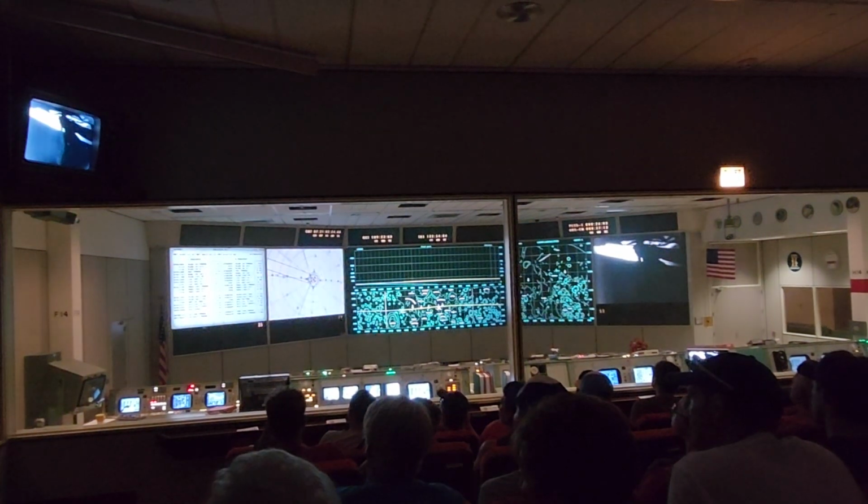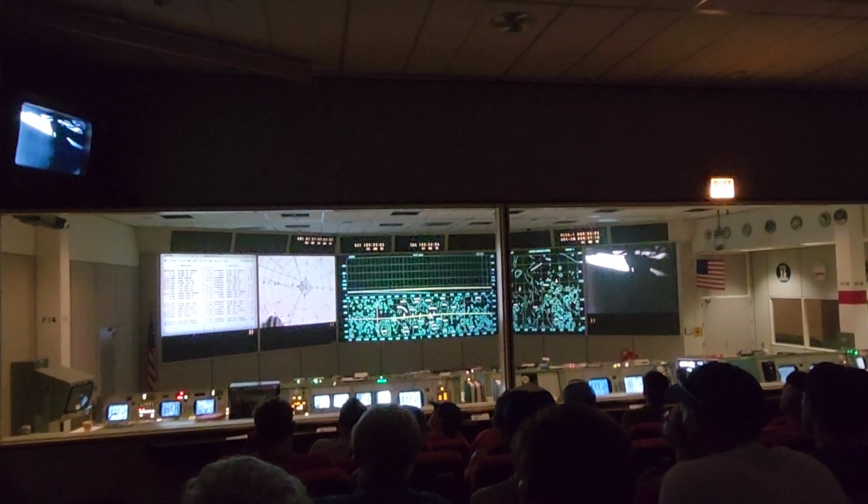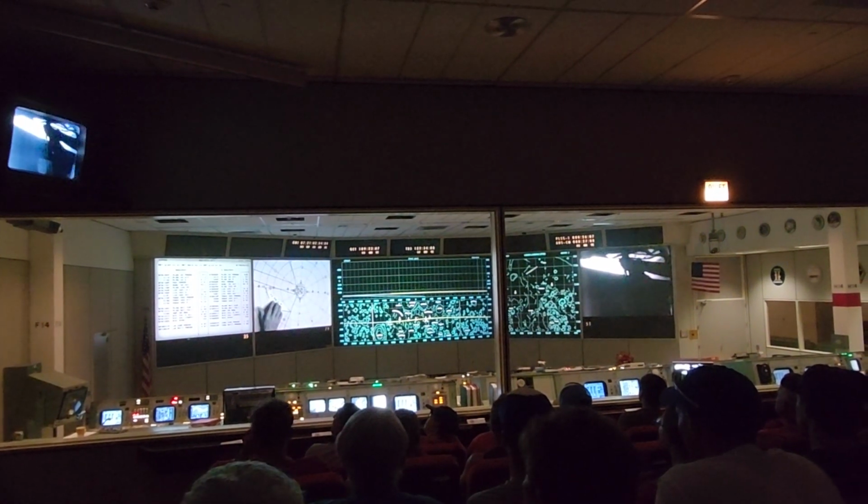Oh, we're getting a picture on the TV. It's inverted. Okay, I got a good picture.